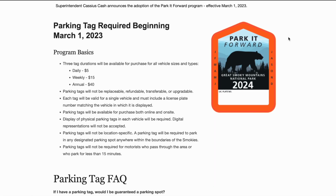And what this basically is, it's not an entrance fee to the park, but it requires you to have a parking pass to park your vehicle inside the park. If you're going to be out of your vehicle more than 15 minutes, you have to have a parking tag for the park. Now, these show as being $5 for a day, $15 for a week, or $40 for an annual.